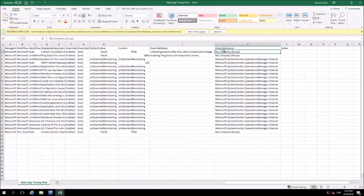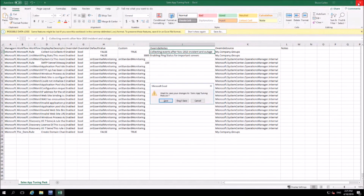So my.company groups is where this custom level is set. You can see it's different from the management pack default level, and you can see why it was set up, just because whoever set this up happened to be nice and put that information in there, which is great. So really useful for troubleshooting. And because it's CSV, you would just copy across this CSV to your new management group and apply it, or apply it to a new group.